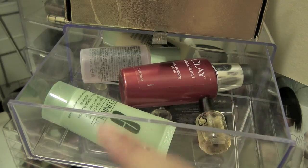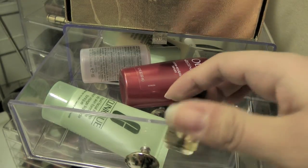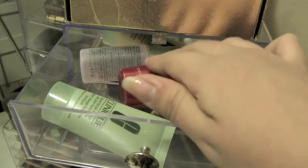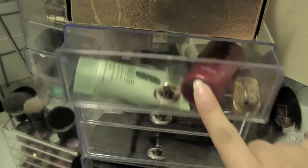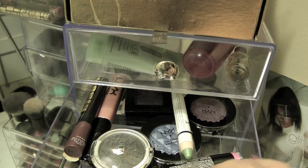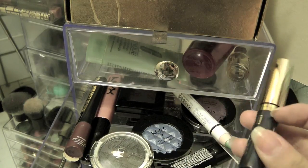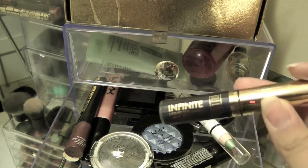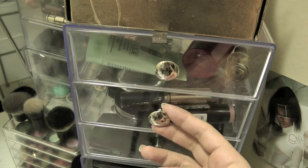Anyway, in this top drawer, I've got random other little minis of things. I also have an Olay micro sculpting serum. I have some spirit gum. I use that as an adhesive if I ever do any costuming kind of stuff, so just random little things. This is stuff that is still pretty new, or if I have like a repeat of it. This is stuff to give away to friends and stuff. Not to give away to you guys because it's used, but just random little things.